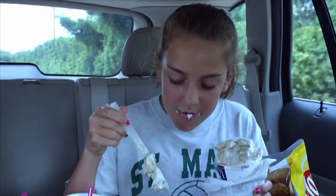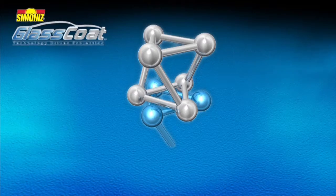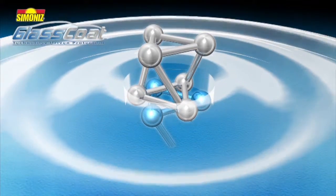The Simonize Glass Coat is a ceramic resin that, when applied to your vehicle, creates a permanent glass-type coating that chemically bonds a brilliant and durable shield to the painted surface of the vehicle.